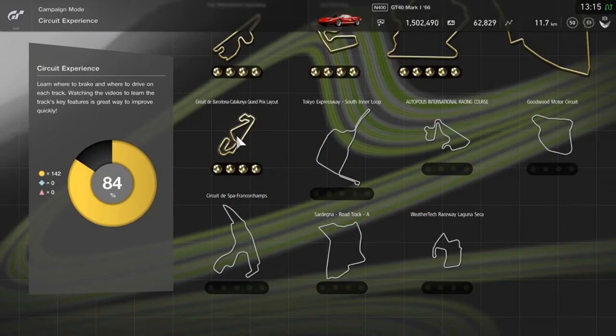So that was the Barcelona-Catalunya Grand Prix circuit. Pretty easy overall, I would say. Nothing was particularly challenging. Nothing really stood out for me. I mean, overall, I like it just for taking cars around and doing laps by myself.